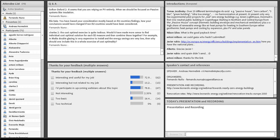Another question on how to alleviate heavy calculations on cost optimality. To give an example, in Malta, double glazing is very expensive to install and the energy savings are low. So why include this in a whole exercise of cost optimality? Are there some avenues to show the low-hanging fruits first and then other alternatives?